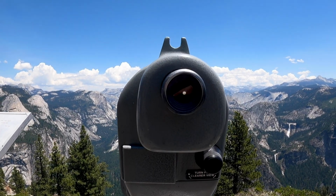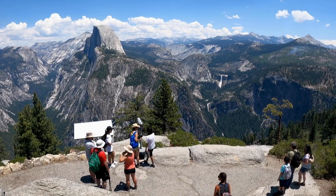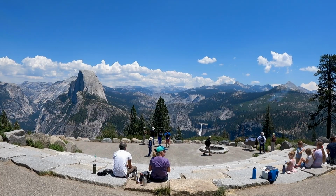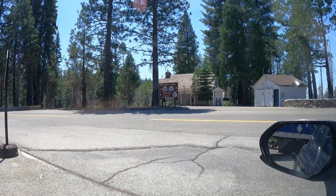There is a scope that lets you zoom into Half Dome and both Vernal Falls and Nevada Falls. And it's so crystal clear to look at them from this distance. This is another family-friendly spot if you don't want to walk all the way up to Glacier Point. It's called the Amphitheater and gives views of the dome and the falls. After spending our first half of the day at Glacier Point, we are now headed to the Yosemite Valley again.